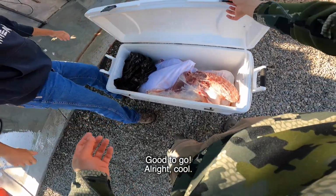Alright, cool. We just finished processing them, cut them up into 6 pieces and packed them in the cooler. So right now I'm gonna go get some ice, take them home, and then continue butchering and processing them into smaller cuts of meat that I can freeze and package. It's gonna be a busy weekend.